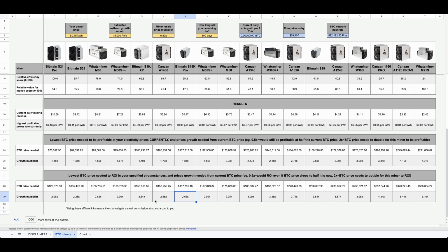So you can see here how these different miners stack up in terms of everything being taken into account. For example, the M21S at 15 cents per kilowatt hour and all of these other things taken into account, Bitcoin's price needs to do more than a 6x in terms of coin price, but for the S21 Pro, only a 2x is needed. Now, if we have very, very cheap power, something like 2 cents, we can see that things change quite dramatically. And even this, relatively speaking, inefficient miner, Bitcoin's price could still stay at basically where it is now, and you would still ROI on this miner after 500 days of mining with it. And that's including the power price and the price to buy the miner and so on.